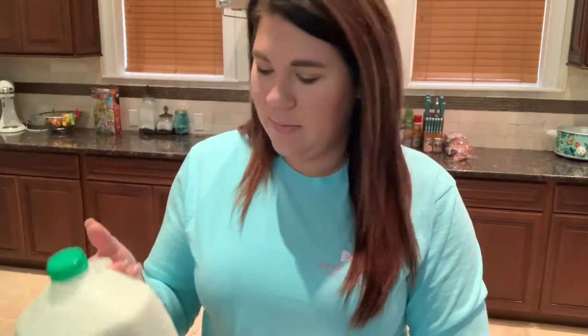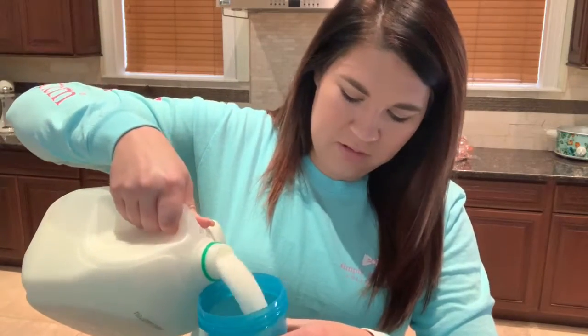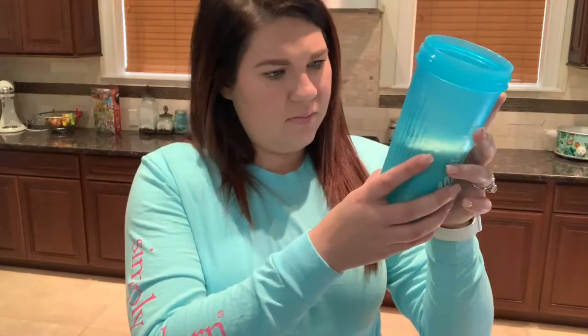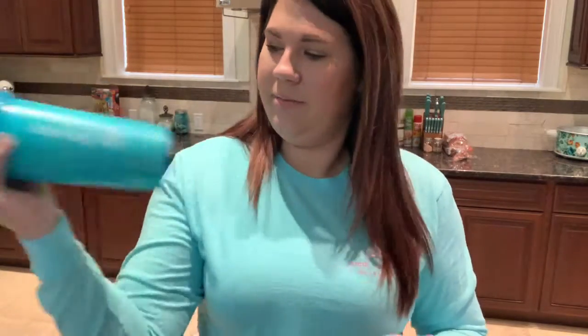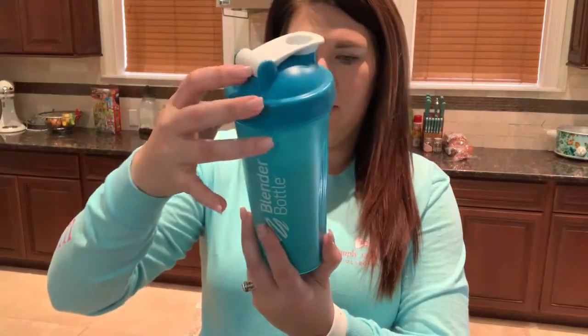Then a lot of people use almond milk unsweetened, but I just use reduced 2% fat milk. And I just fill it up, probably about that much. I don't know how much that is. My shaker, oh yeah, there it is. 8 ounces. So I use 8 ounces of milk, 1 scoop of protein, and just shake it real good. And then that is it. It's all bubbly right now, so when it's bubbly, it's at 12 ounces, but it'll go down.